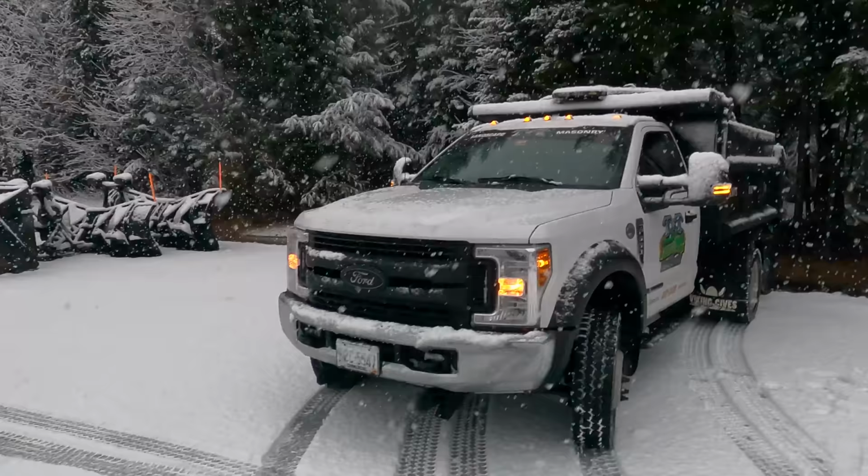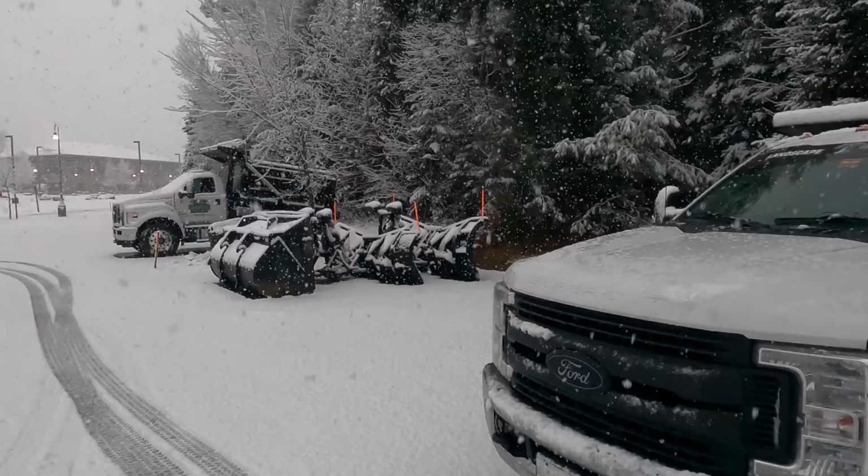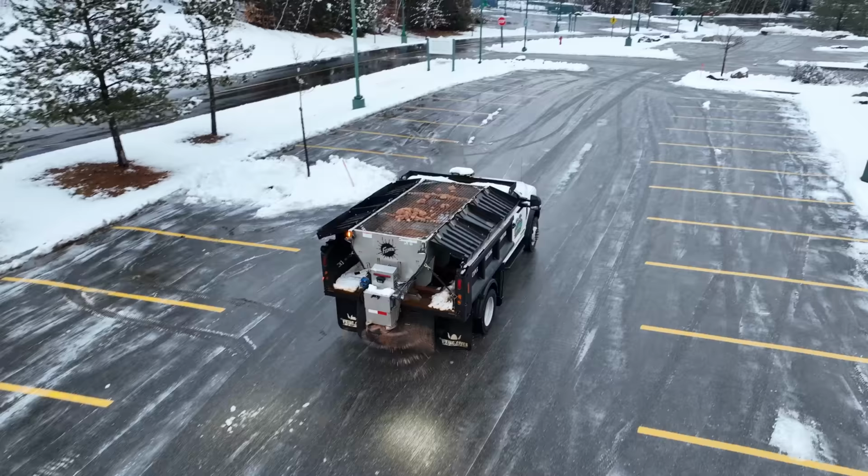So I'm going to take you guys around right now and just go over our setup that we have at the hospital. This isn't all of our stuff by any means, but this is just the iron and equipment that we have to take care of this hospital. First is our salt truck. We use this just for salting every once in a while. We will put a 11.5-foot V-plow on it just to do the loop road when it's a real big storm, but usually we keep this without a plow and we just salt with it.